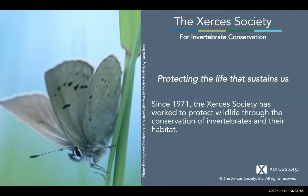So Bee Campus USA and its sister initiative, Bee City USA, are initiatives of the Xerces Society. Many of you are likely familiar with Xerces, but for those who aren't, Xerces is a nonprofit that's focused on conserving invertebrates and their habitat. We use hands-on conservation, advocacy, education, and applied research to protect the life that sustains us.